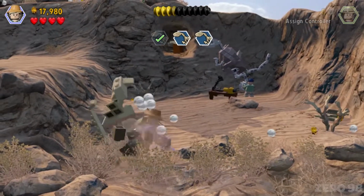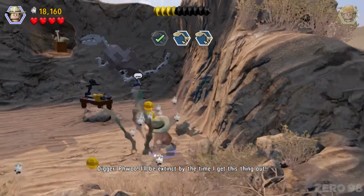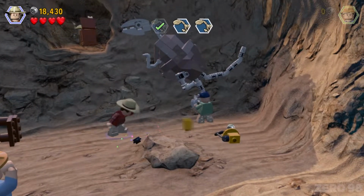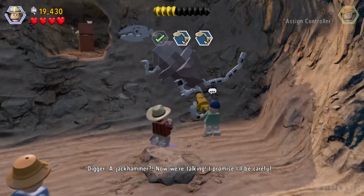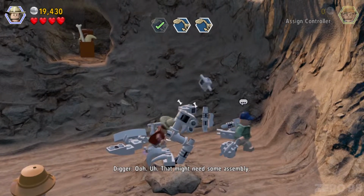Glued in there? Come on! Move! Phew! I'll be extinct by the time I get this thing out. A jackhammer? Oh, now we're talking. I promise I'll be careful. That might need some assembly.